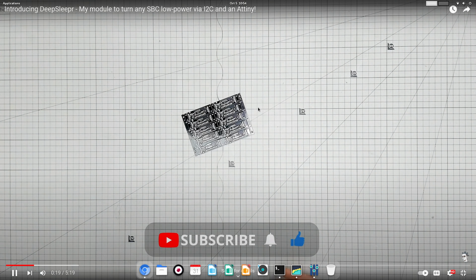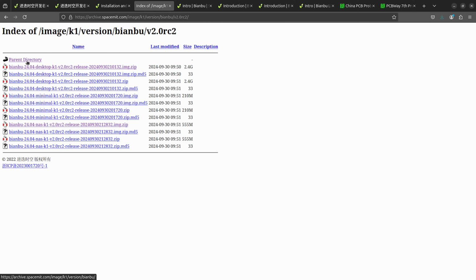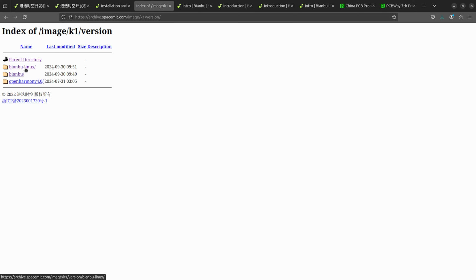So let's kill that off and let's have a look at a few other things now. We've seen what it can do. We've seen the documentation. Let's have a look at the operating systems and let's update it with a new one. So we go back over here. You can see in their repo, ignore the fact it says K1, it's for K1 and M1. They've got a few different things here. So FlashAll just has some scripts for flashing it. You've got Bianbu Linux and Bianbu.